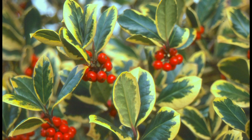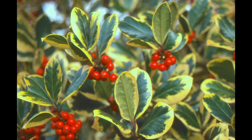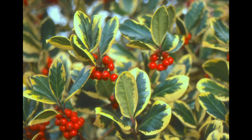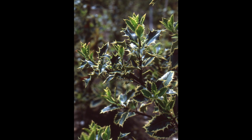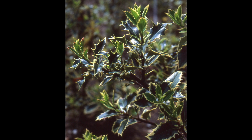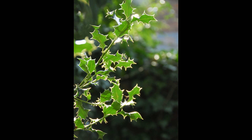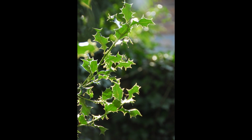Of course, the birds are very partial to the odd hollyberry, and they do the tree a favour by spreading its seeds. There are many variegated varieties of holly, but two of the more popular are Golden King, which is very yellow and is female in character, and there is also the Silver Queen, which is a pale cream and is a male tree.